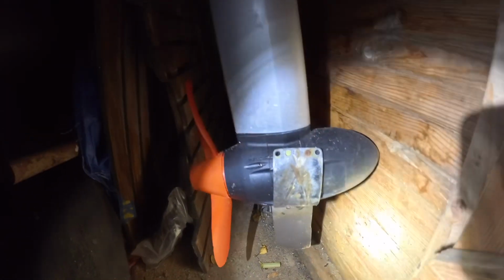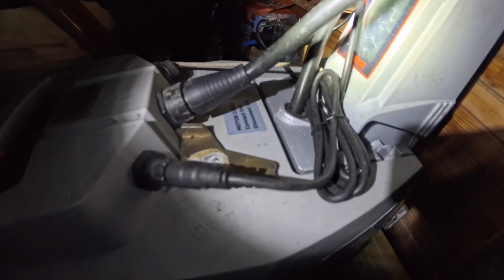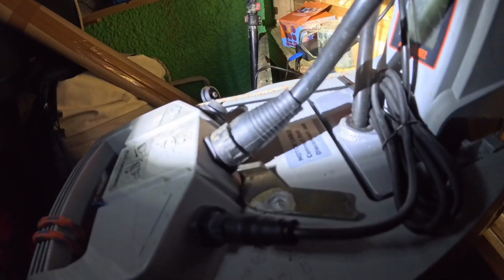Then the last bit of main kit is the Torqeedo. Again, I've had this coming up to 6 years, to be honest with you. Very reliable. Battery's still going strong, but as you can see, I've done a lot of modifications to it so it'll last, because it was a bit of hopeless kit.